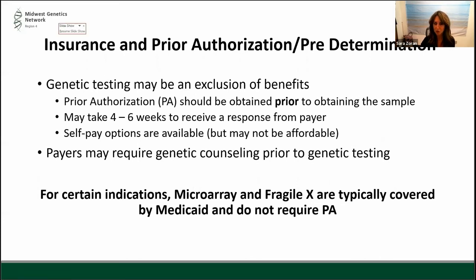It is important to note that for some indications, and in particular autism and developmental delay, Medicaid will cover microarray and Fragile X and not require a prior authorization. Next slide.